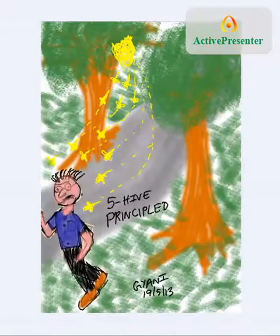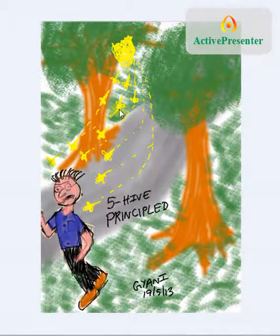5 hive. So imagine that your school principal is being chased by the bees from this beehive. They're all attacking the poor principal. So it's a very shocking event. So I'm sure if you visualize it properly, you won't be able to easily forget this incident. So 5 hive. Whom did the beehive chase? The principal. So principal, principled. They sound similar, so that's how it reminds you of the fifth quality, principled. A student is supposed to be principled.